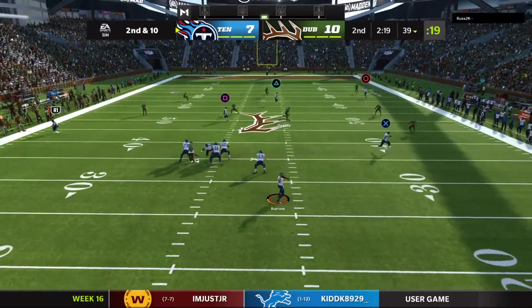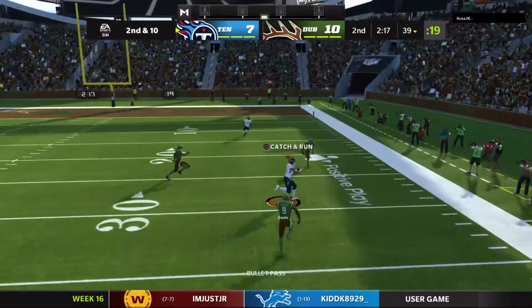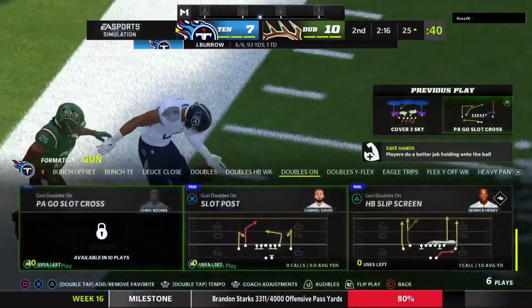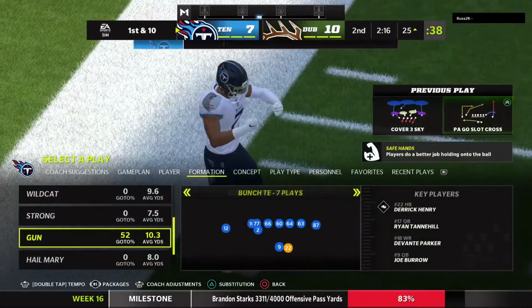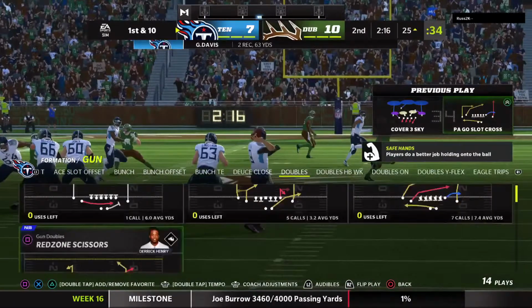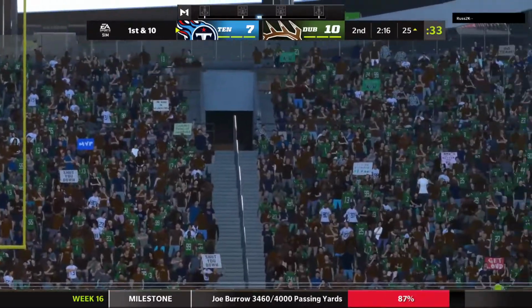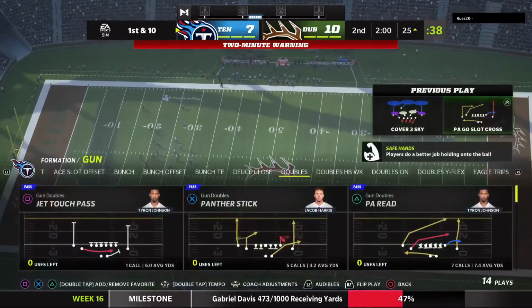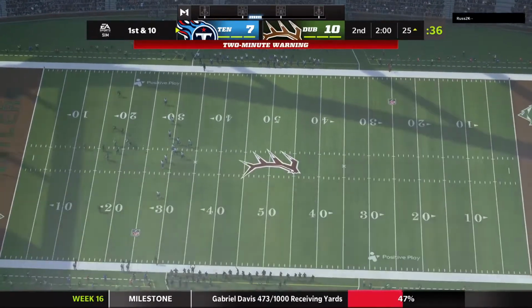Now they go play action now. Burrow. He'll air this one out deep for Davis. And that's caught inside the 30. And he'll cross over out of bounds right at the 25. That one goes for 36 yards. And worth pointing out, after that last completion, that puts this young quarterback over 10,000 yards passing for his career. And fair to say, he's not done yet.